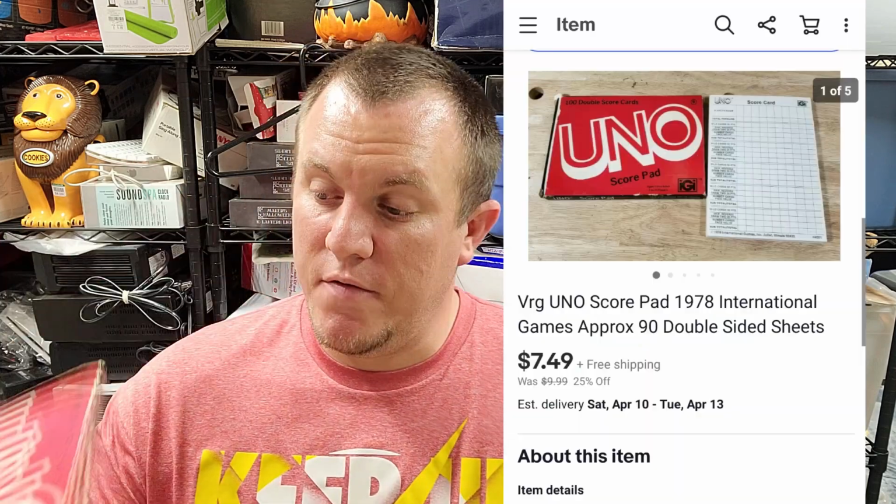And it's hard to only find $100 items. Even though I find them, it's hard to find enough where you can fill your store with only that and still do the same kind of volume. But whatever you want to do. An Uno score pad here, $7.49 on that one. That one's been listed for a while. Probably wouldn't list it again, but we'll make a little bit.